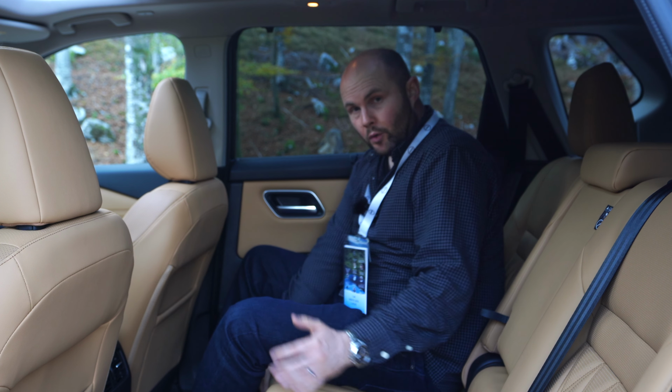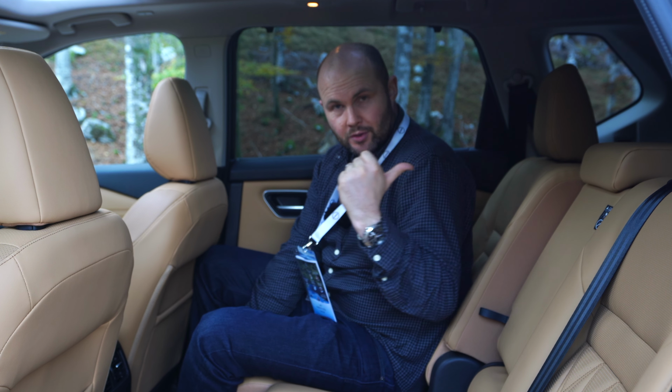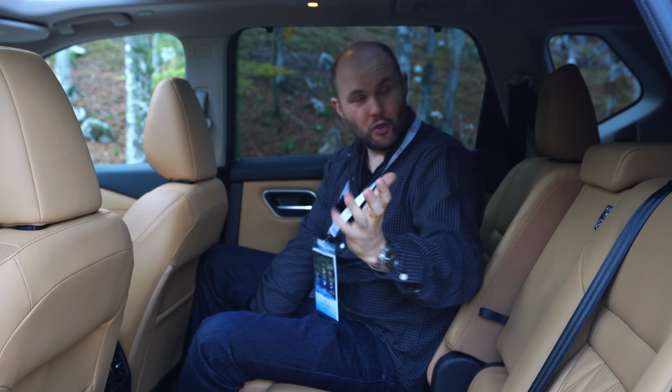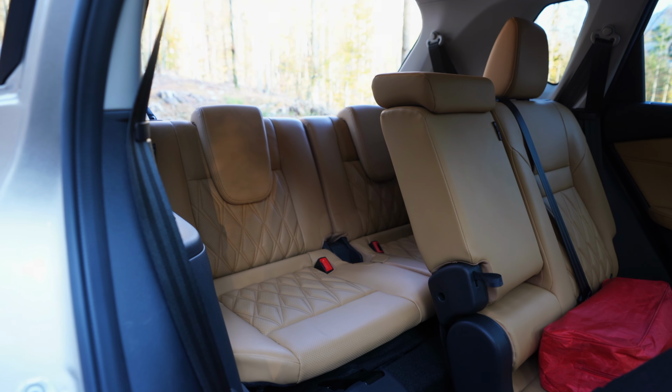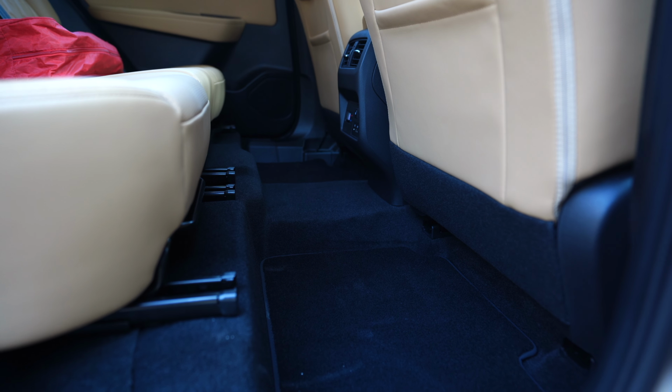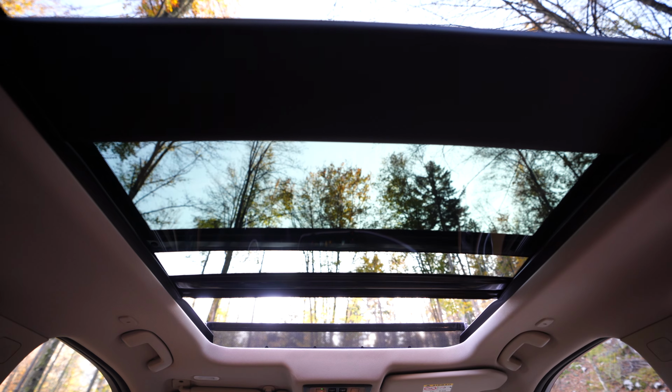Now, this middle row can be adjusted to give your rear passengers more room. 5'2" is kind of the limit in terms of who's going to fit into the back, according to Nissan. There's good foot room, good leg room, good knee room, and there's good head room. Even with the optional glass roof, you get plenty of light in here.